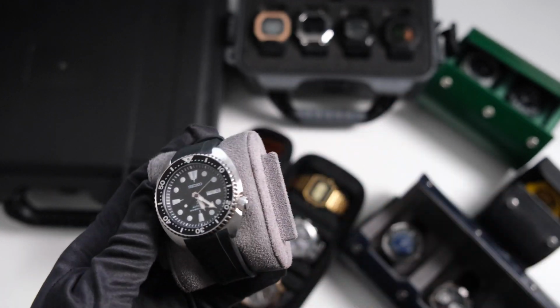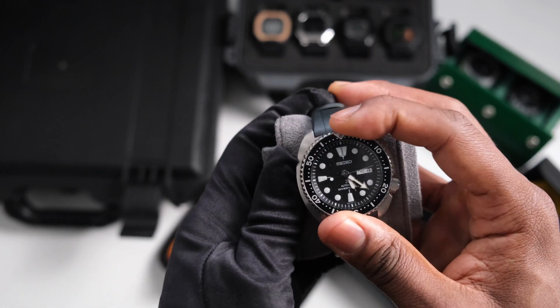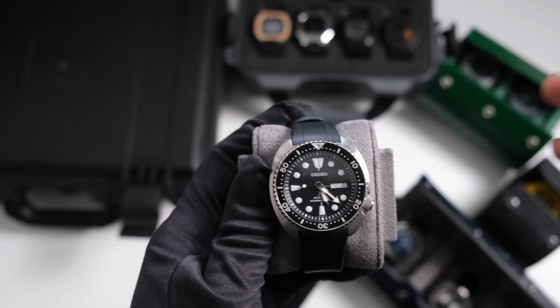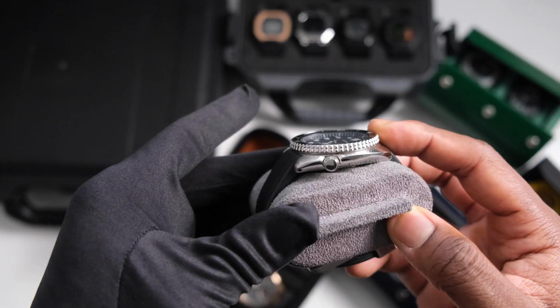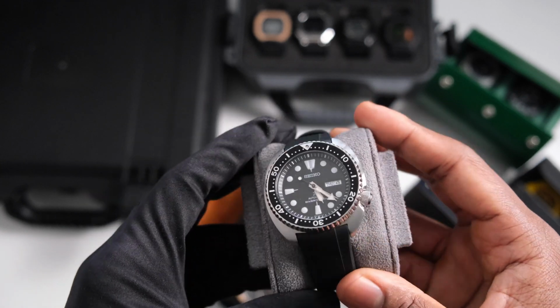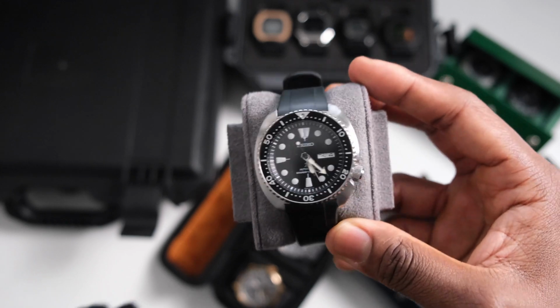Because I believe divers are watches that go underwater, and you're able to time your dive time underwater with the bezel, it made sense to have it on a rubber strap. I used to go swimming with this, not anymore, rather the G-Shock now. But it's such a beautiful watch.